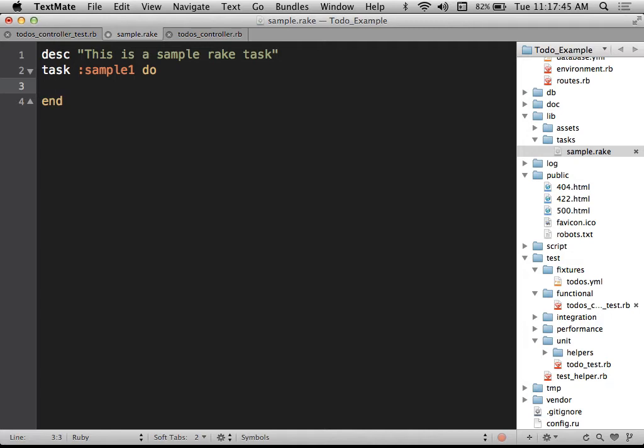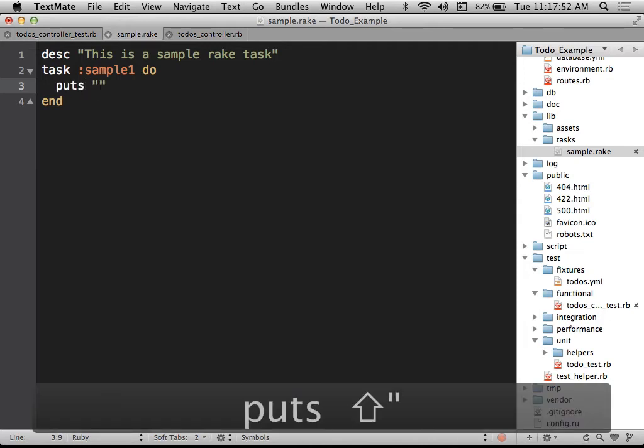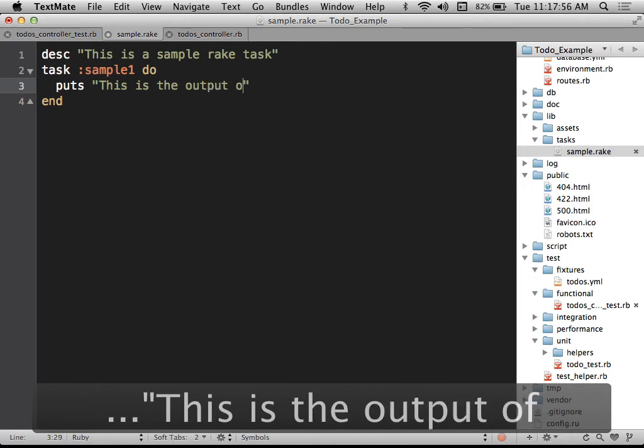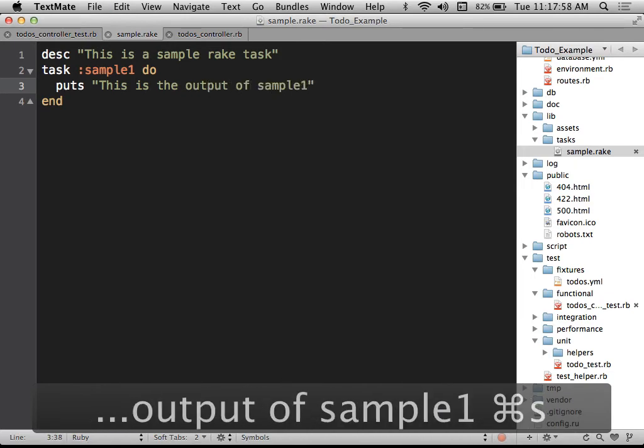Inside the task block there then, you can basically put in whatever Ruby code you would like. Right? For this one, I'll just say puts, this is the output of sample 1.